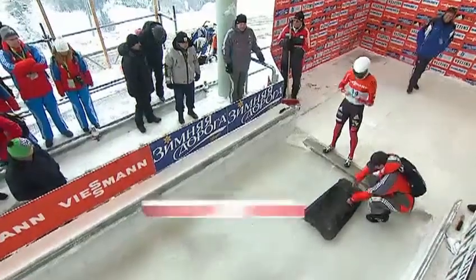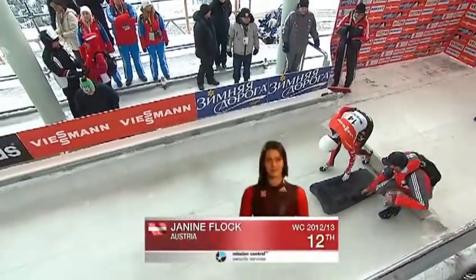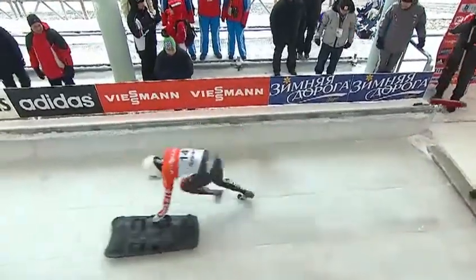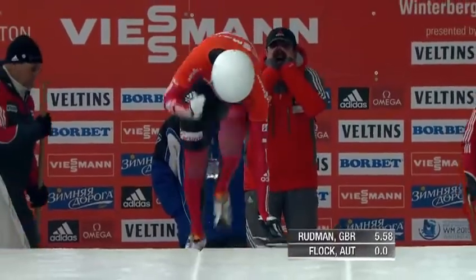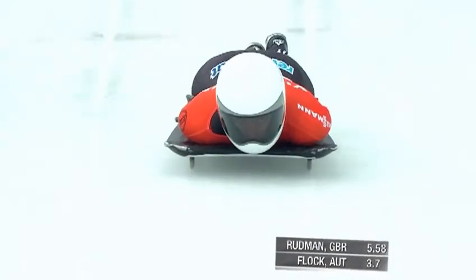We need to wrap up warm here. It is minus five out, and there is a stiff wind. Next up then, Janine Flock of Austria. She's 23 years old, from a little village just outside Innsbruck. Of course, that's where the Eagles track is. We'll be heading there after Christmas.